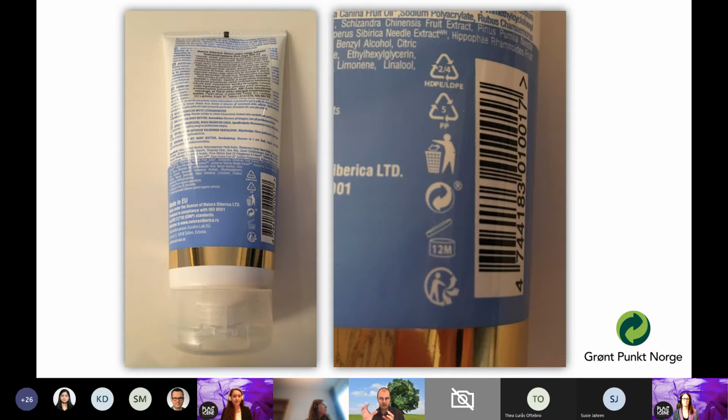It looks like it's designed of at least two different types of plastic. It has this metallized film that might confuse some users and make them believe maybe it's actually a metal part here. And the information here, there's a great array of pictograms saying HDP, LDP, PP. This says a lot to me. To most people, it doesn't.